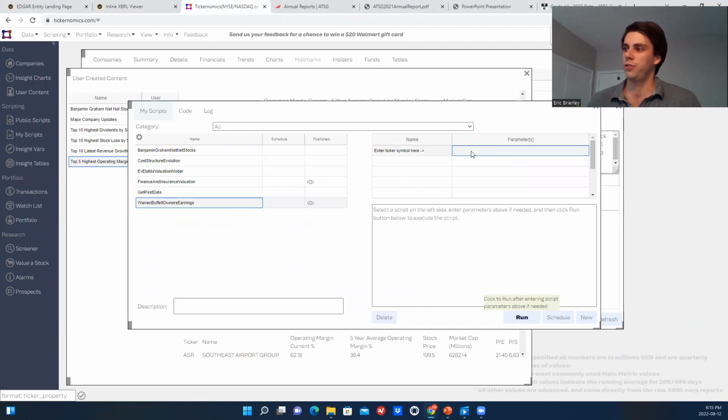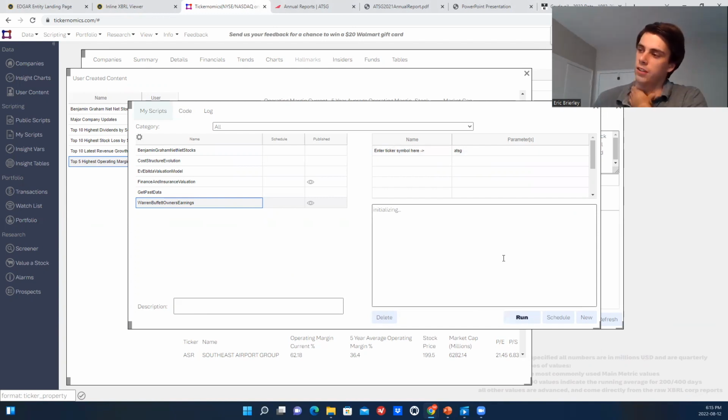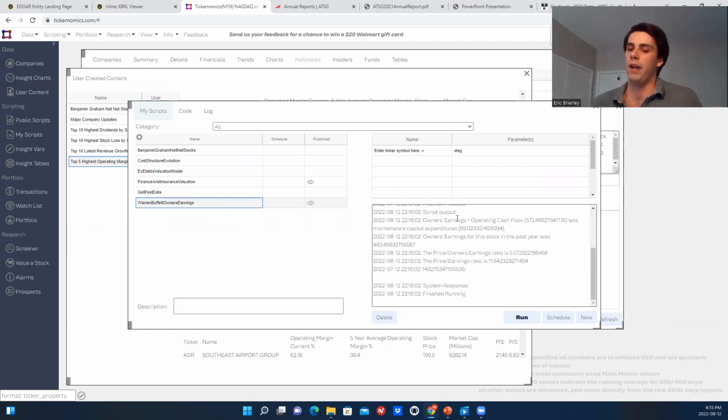So then how it works is you enter the company you're looking at in the parameters here. So we'll do ATSG. You basically just enter the ticker symbol here where it says enter ticker symbol, and then you hit run. And then it calculates what owner's earnings is. Now it does have to estimate what maintenance and growth capital expenditures will be because not all companies will report it. This one does, but the website can't pull that specific data because it's not data that it's required to report. It's more just something they would provide investors if they want to give them more information.